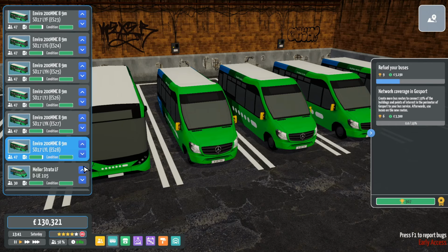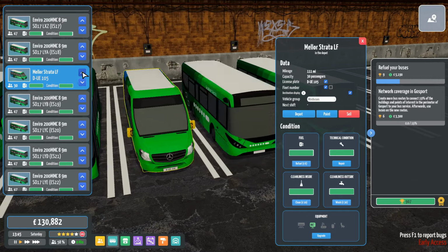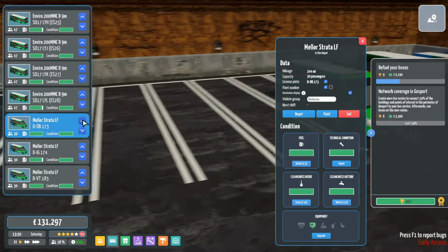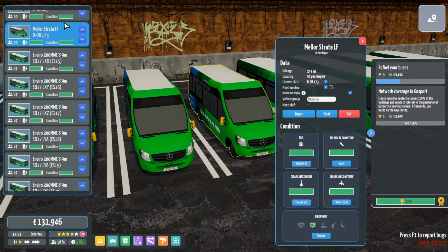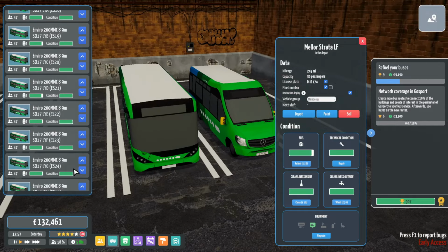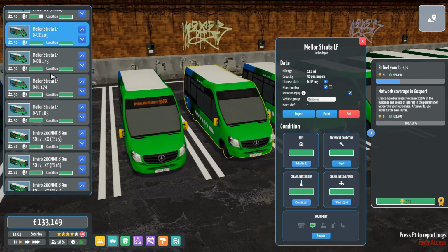So now it's just a case of moving these up to be with their friends. And now that we've got one of them, it's easier to do the rest. Yep, cool. Then it's you. And then finally it's this one. Nice. So we'll do these ones first.